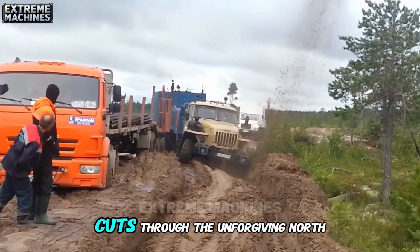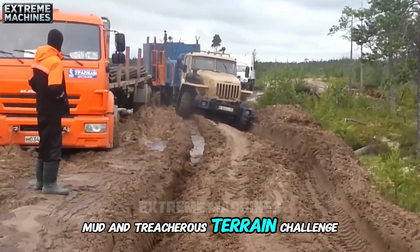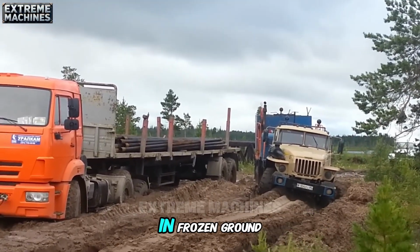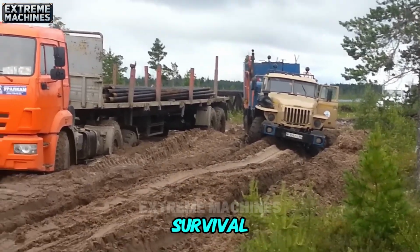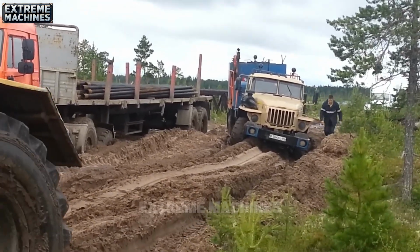The road to Viantoy cuts through the unforgiving north, where ice, mud, and treacherous terrain challenge every mile. Trucks groan uphill, tires sink in frozen ground. It's more than a road, it's a daily fight for survival, testing both machine and man in nature's harshest arena.